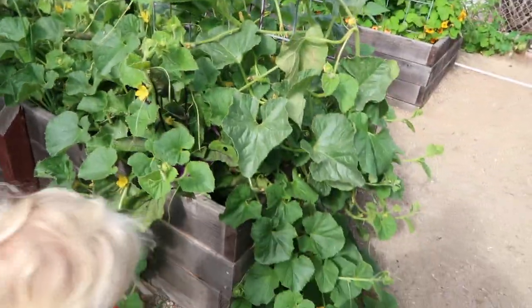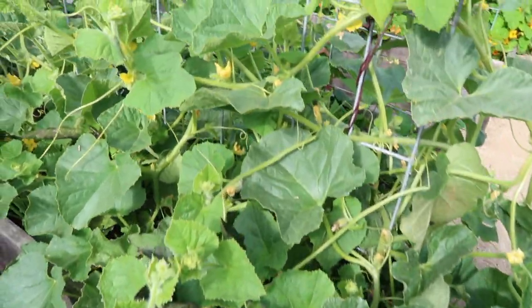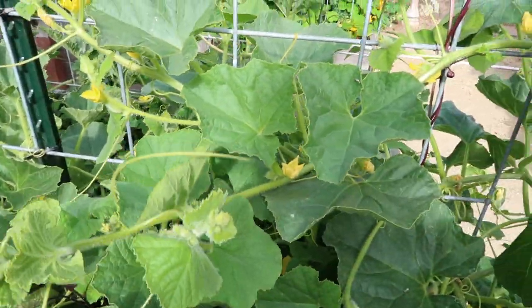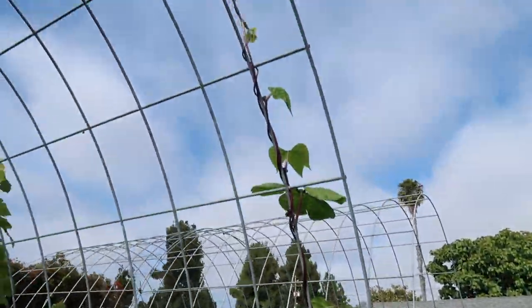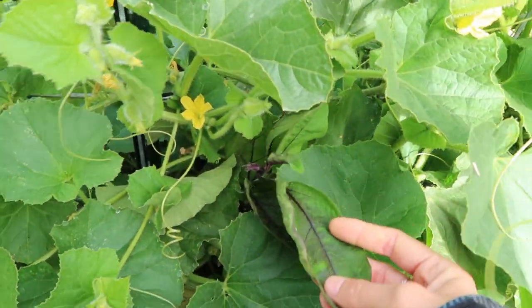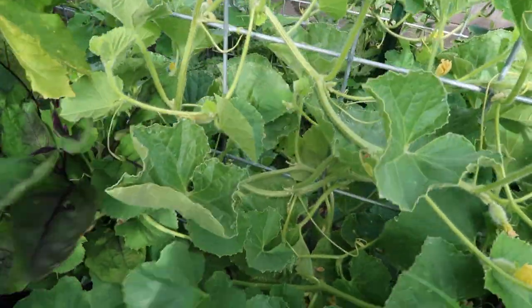Okay, so on this side, we have got a gigantic cantaloupe vine, which I don't even know if these are going to ripen. Apparently, they don't ripen very well in our area, so this will be the true test. I've got more beans growing up this trellis here. These ones are purple beans. You can see the purple color in the vine. We've got more eggplant over here. Another one over here. They're really being covered by this crazy vine of melons. I'm really hoping those melons come through.